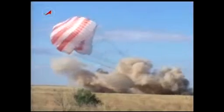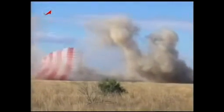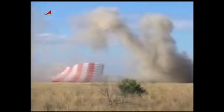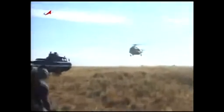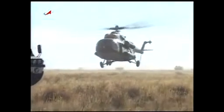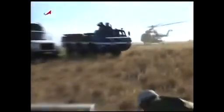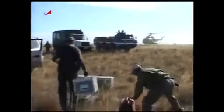An excellent view in this replay of the soft landing engines firing just a split second before touchdown to help buffer the initial impact of the landing under the main chute of the Soyuz, and one of the Russian Mi-8 helicopters landing within seconds thereafter to begin the process of the recovery of the crew.